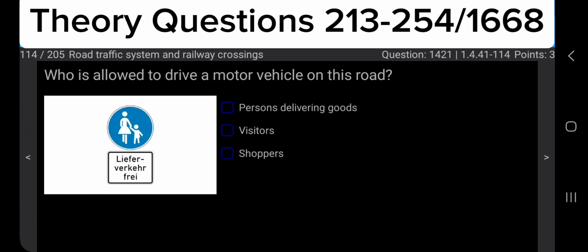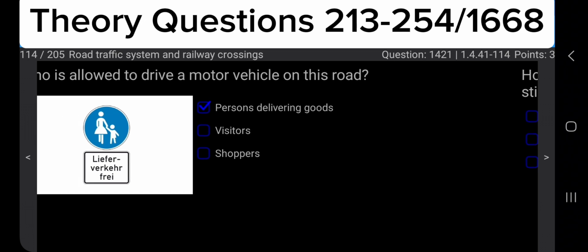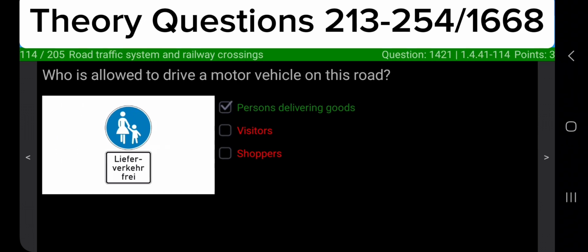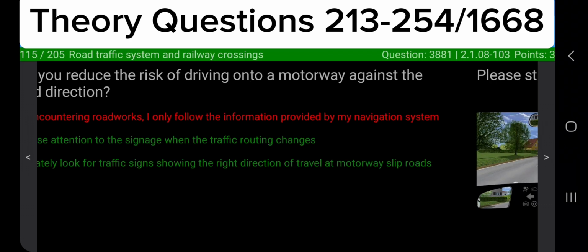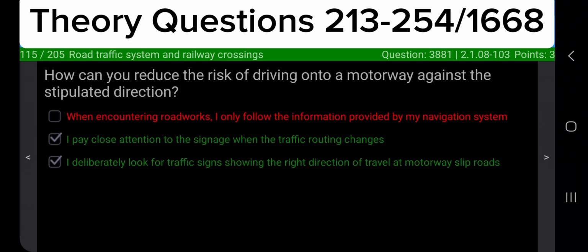Who is allowed to drive a motor vehicle on this road? Persons delivering goods. Visitors. Shoppers. How can you reduce the risk of driving onto a motorway against the stipulated direction? When encountering roadworks, I only follow the information provided by my navigation system. I pay close attention to the signage when the traffic routing changes. I deliberately look for traffic signs showing the right direction of travel at motorway slip roads.